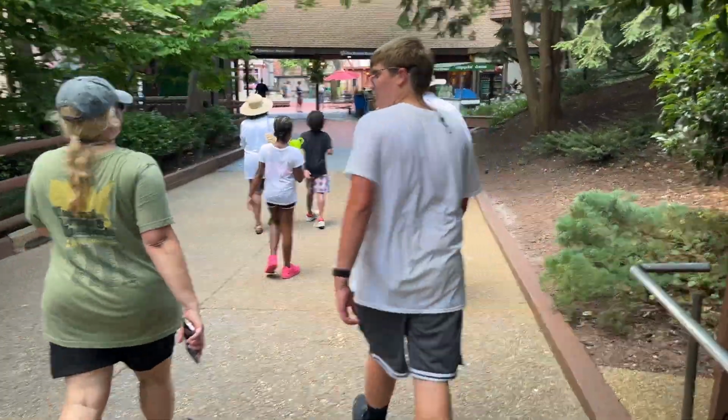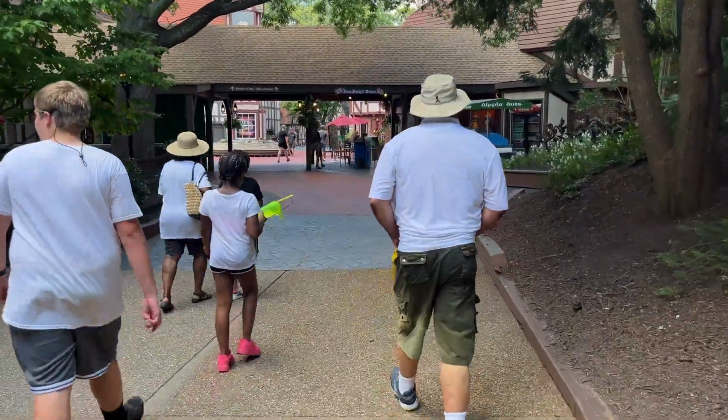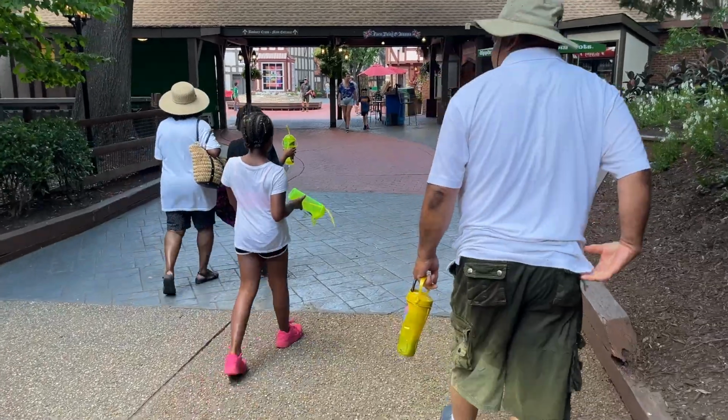So this pretty much wraps up our tour of Busch Gardens. We're heading back now into the Banbury Cross section, the England section of the park where we started.